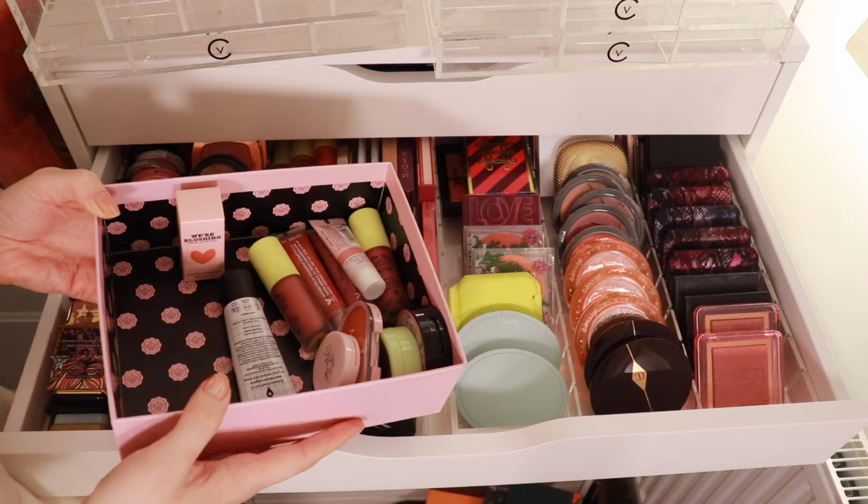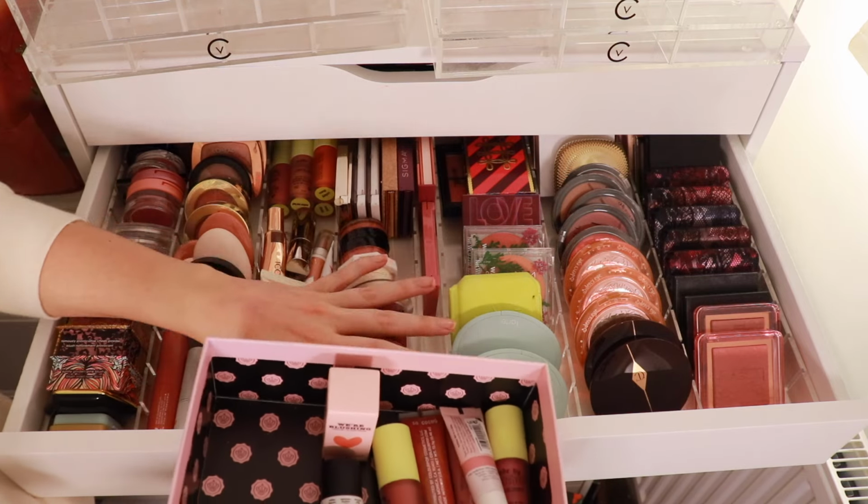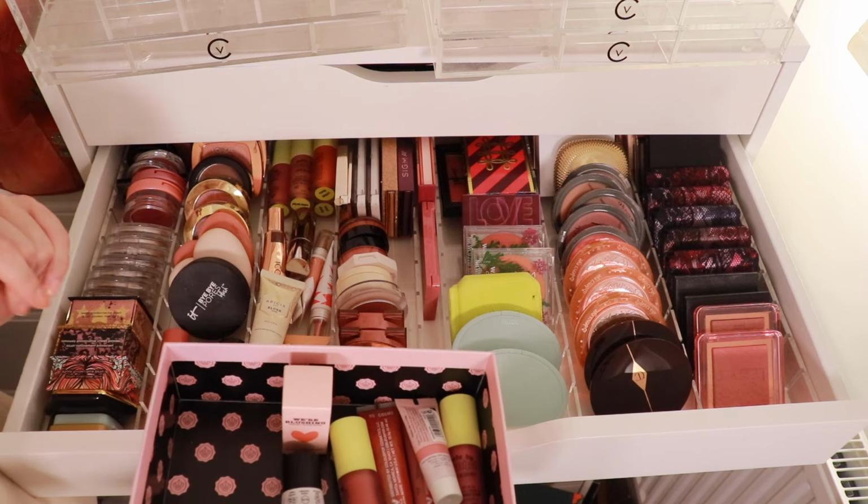So getting rid of 11 blushes. I'm happy with that. This wasn't to declutter ruthlessly. This was just to make more room. And I think I'm okay with that.